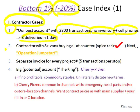The second one is part 2 of the plumbing contractor that we saw earlier, who had 8 vans or more. They all went to the counter every day and bought as needed, hand to mouth, and they were just buying zillions of little items, and what they needed in their truck was a custom spice rack. So we've done that. But next they said, well, instead of going to the counter, why don't they come in, give them a cup of coffee, and say, here's your first job, and a tote box of all the ingredients for the first job, and instead of going to the counter and killing an hour, go out there and bill an hour. So we call it Operation Jumpstart, and you can see that there.